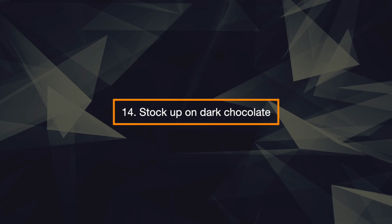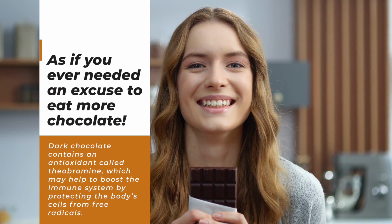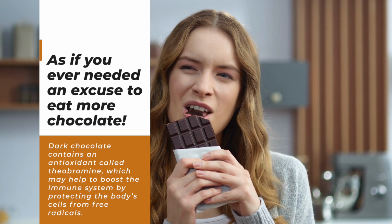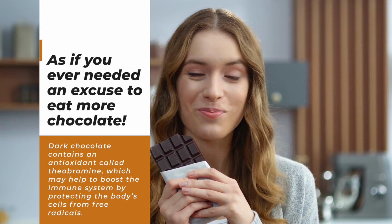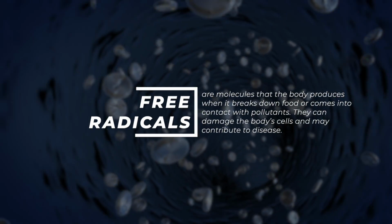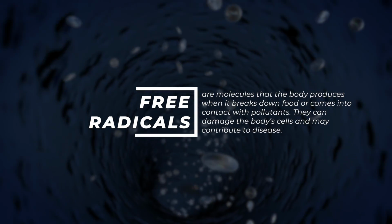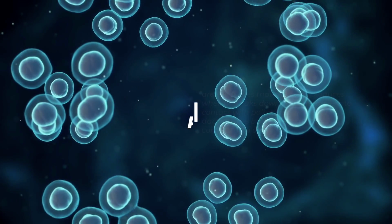14. Stock up on dark chocolate. As if you ever needed an excuse to eat more chocolate, dark chocolate contains an antioxidant called theobromine, which may help to boost the immune system by protecting the body's cells from free radicals. Free radicals are molecules that the body produces when it breaks down food or comes into contact with pollutants. They can damage the body's cells and may contribute to disease.